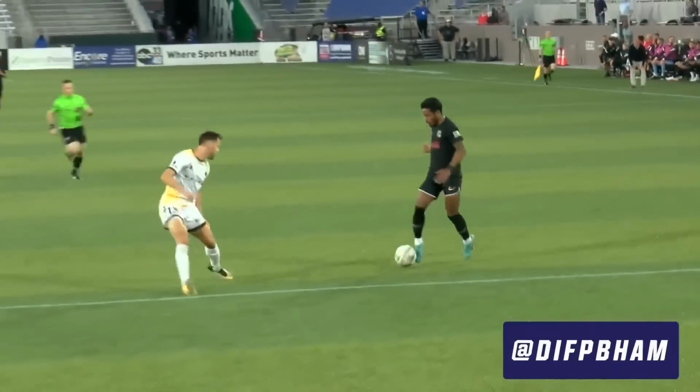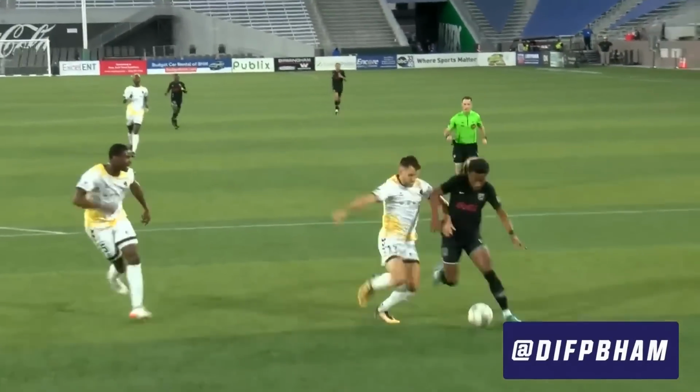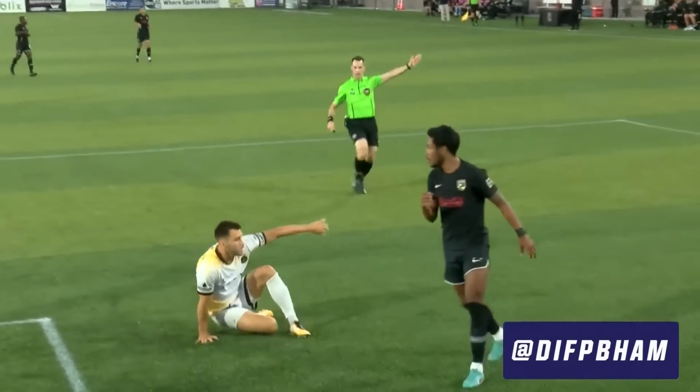I'm fine with that. Here is the replay again. You can see just how I'm being patient. As soon as he takes that touch, hand across the body, sliding down and making that play.